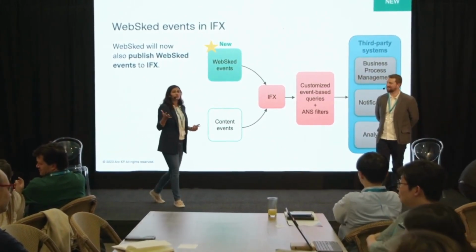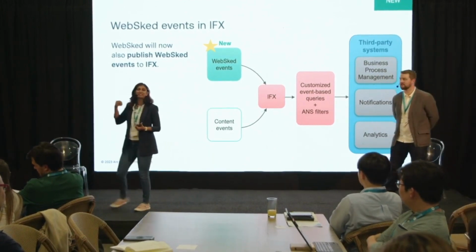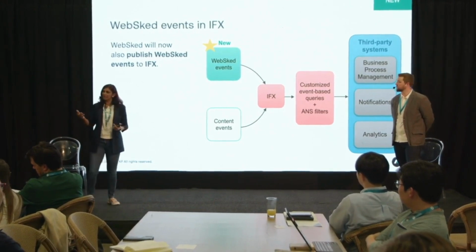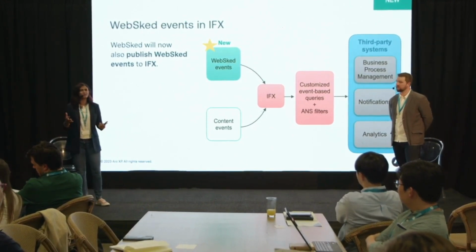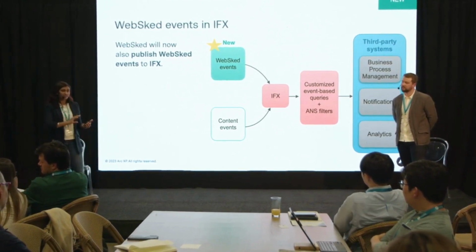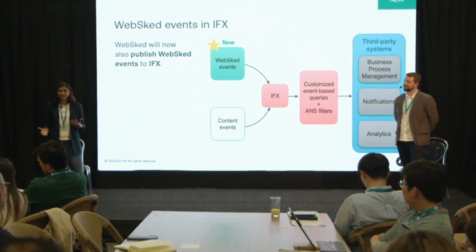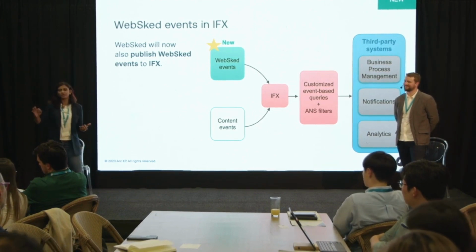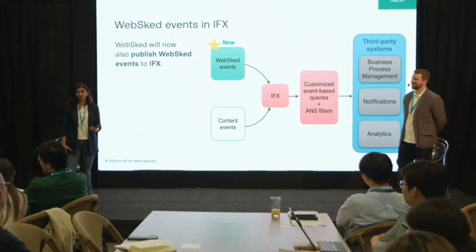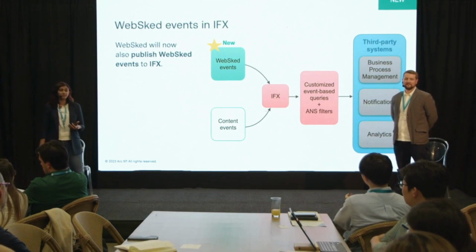Cool. So now as you saw, the need is real. We know that many of you are investing extra time in getting the systems to work. So we thought, why not make it a little better for you and provide you some support? So we are introducing WebSked events and pushing them into IFX. IFX, if you've not heard about it, is not just three random letters put together. It means Arc's integration framework, which will let you extend, integrate, and customize your business logic.